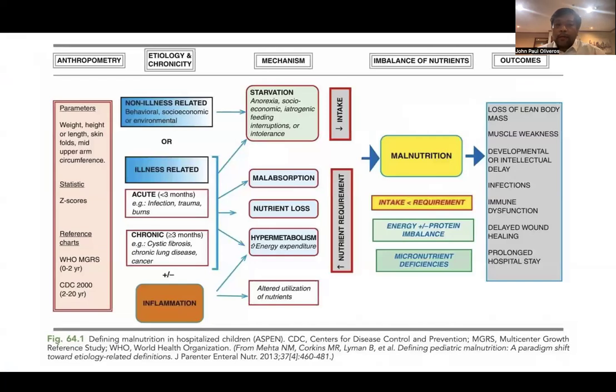So you see here that you would assess and detect malnutrition by getting your anthropometrics. But you could also determine the type of malnutrition due to its etiology. It can be either illness related or non-illness related. So for cancer, it's usually illness related. But if you also have socioeconomic concerns, then it would also be a combination with a non-illness related cause for your malnutrition. And if your malnutrition has been there for more than 3 months, we consider it as chronic. And if it's less than 3 months, it's acute.